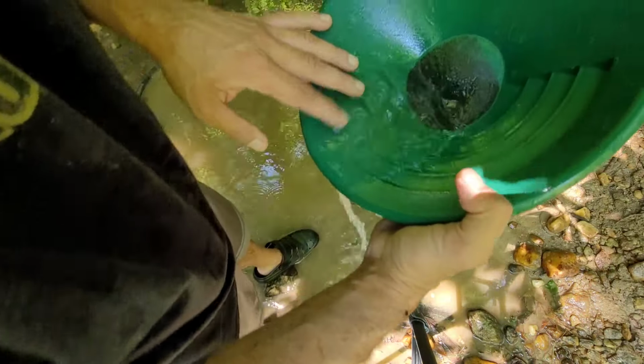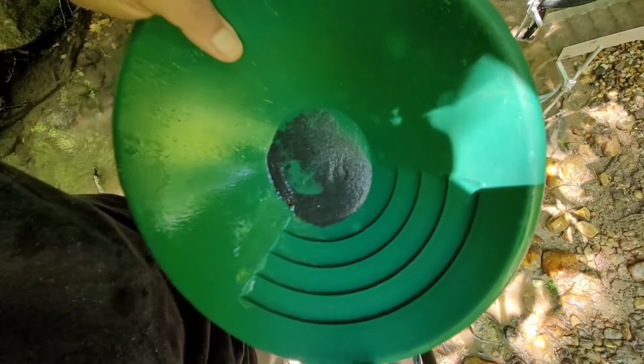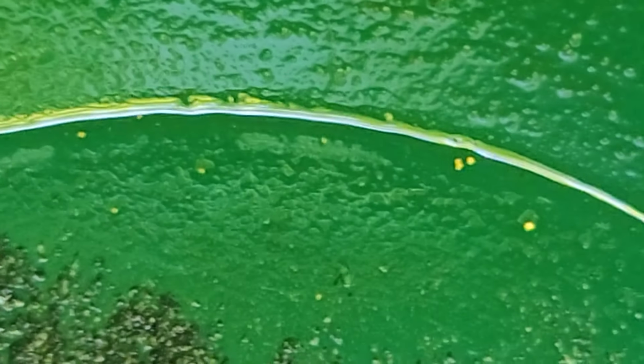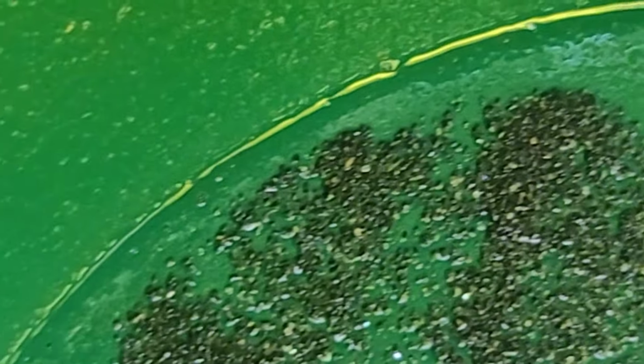Okay, we got three pieces that you don't really need to zoom on, so you guys can see those at the top of the pan right there, without even taking you off the tripod. Let's go ahead and 1x. Okay, there's 1x and there's 5x. Look at those. So we got those three colors there. Then we got some micros over there.